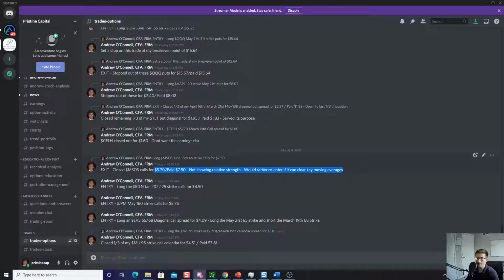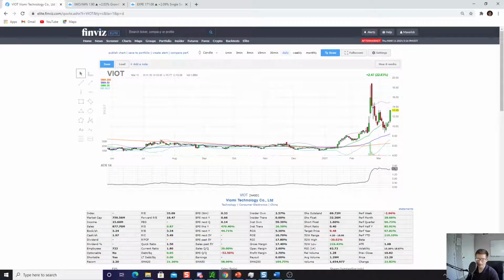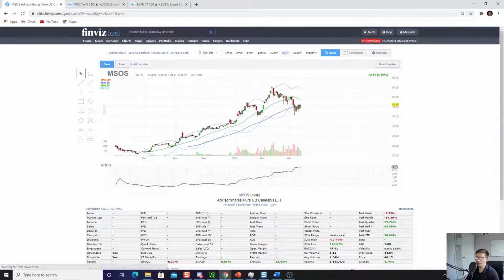MSOS, this was at 10.15. It did end up shaping up a bit throughout the day. So this one, we'll have to see if some life comes back into these cannabis names. I would not mind re-entering this thing if it can clear these moving averages. So we'll have to see.